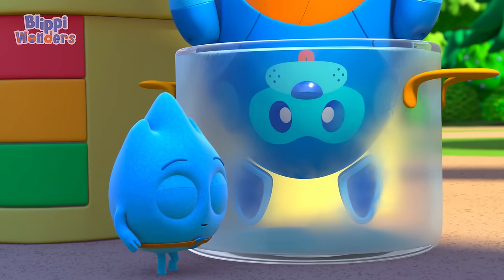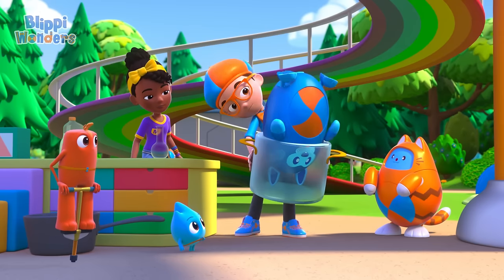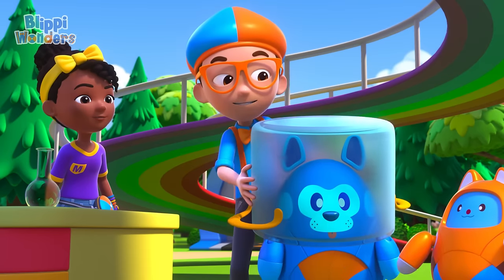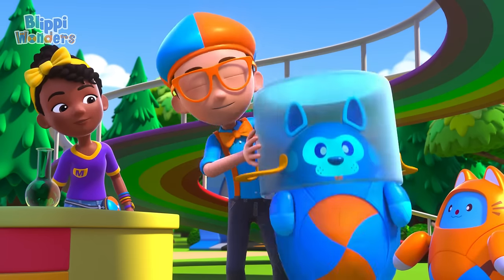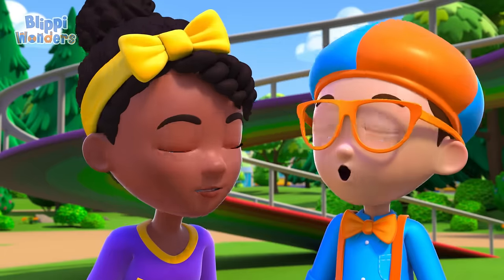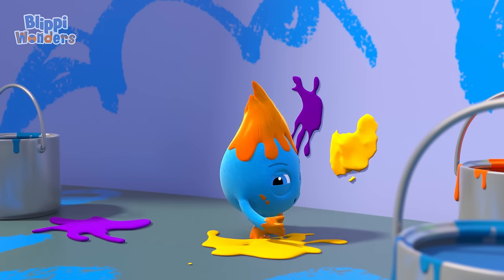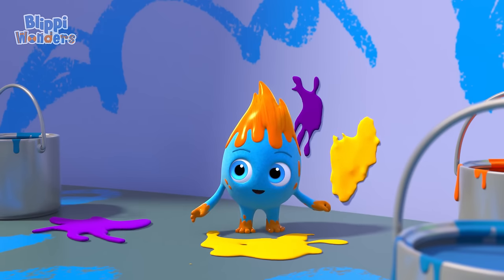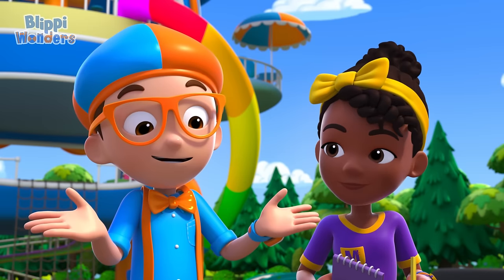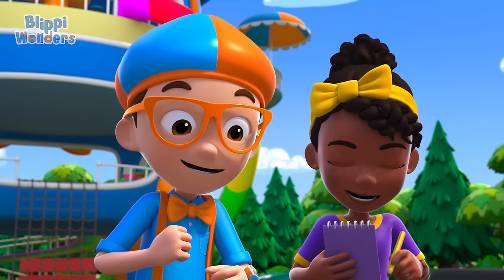And it's frozen, like this. I'll get you out, Debo. Looks like you gotta shake it up. Oh, yeah. Shake it up! Whoa! Purple! No. Yellow! No. Oh, hi, Blippi and Mika. I'm Barry. Can you help me find something? Sure! We would love to help. It's usually red. Red? Got it.